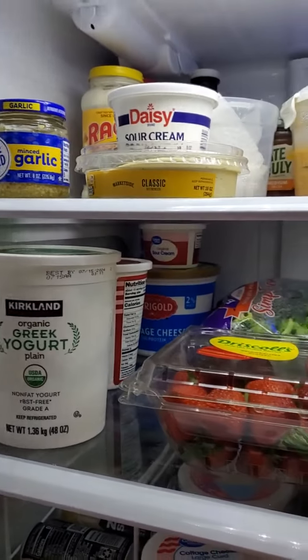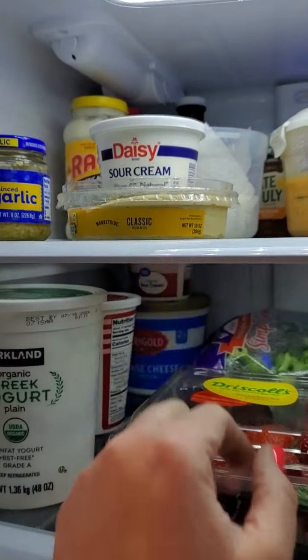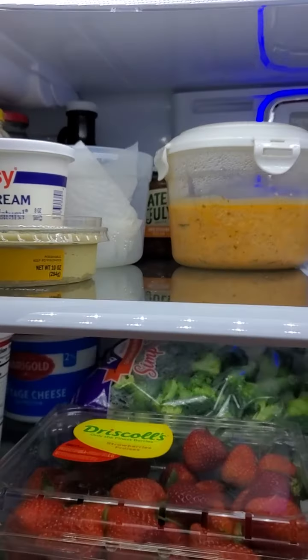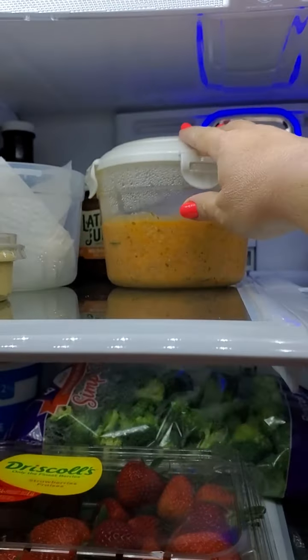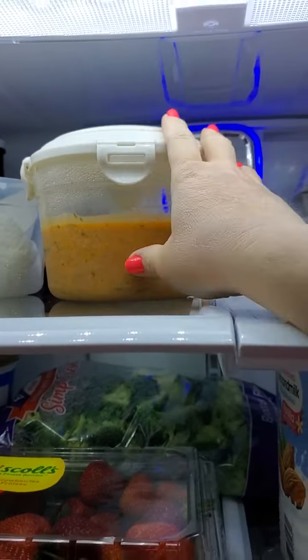Tons of garlic, hummus is made from chickpeas. In the back there, that late July, that is really good salsa that we found at Costco a couple weeks ago. This is leftover lasagna soup. I shared this recipe, I think, on my Facebook page.